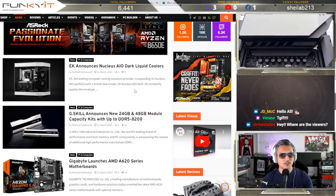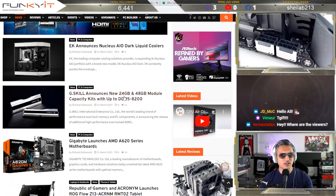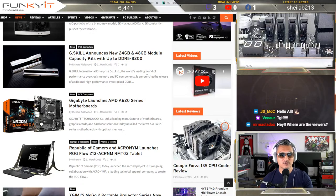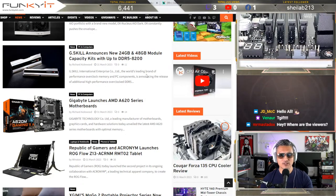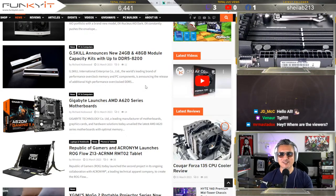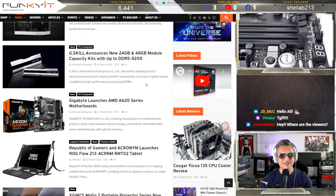Okay, got some dark coolers there for your CPU. G-Skill with the new 24 gig and 48 gig modules. DDR5-8200. Wow. My RAM speeds are 6200. I'm thinking, wow, it's kind of slow now. I need the 8200 these days. Wow. Okay.